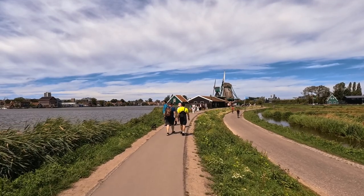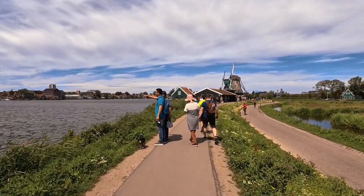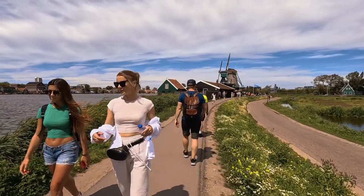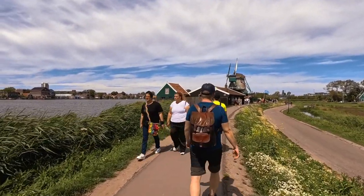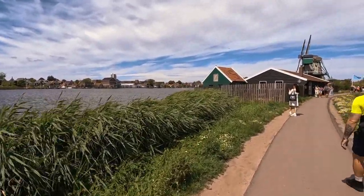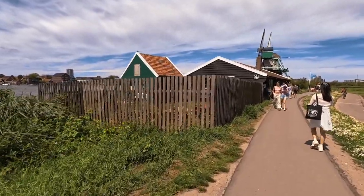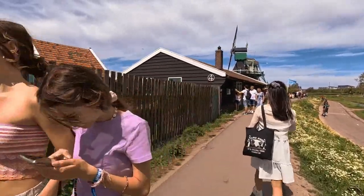I think the one up ahead is the last one, and they only accept cash here. The lady told me that the credit card machine is not working. It's about 5 euros to get in that windmill that you saw earlier, and also the public toilets are not free. You have to bring coins with you in case you need to use public toilets.